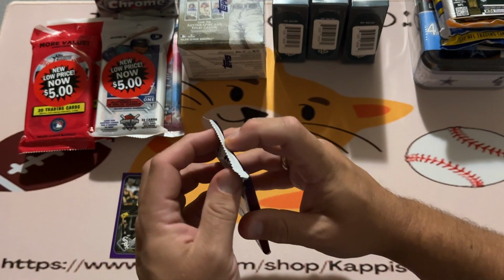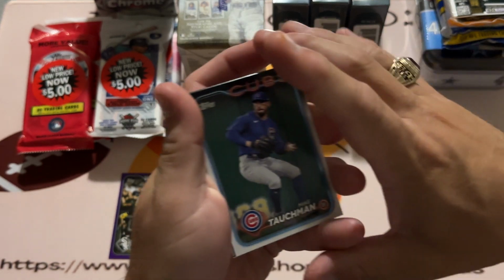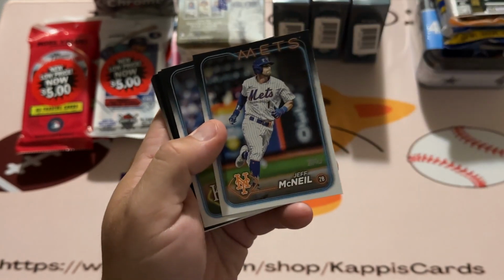So here's the pack. Let's see if we get lucky and find anything here. 14 cards, just a base pack. As you found, there were a bunch of these just laying around on Target shelves and stuff like that too. So definitely readily available, definitely out there if you're looking for Series 2.